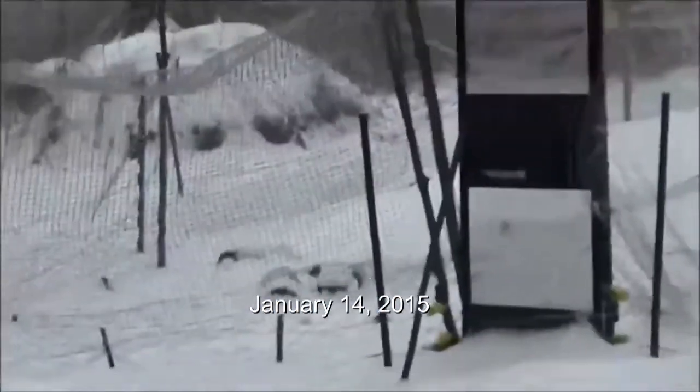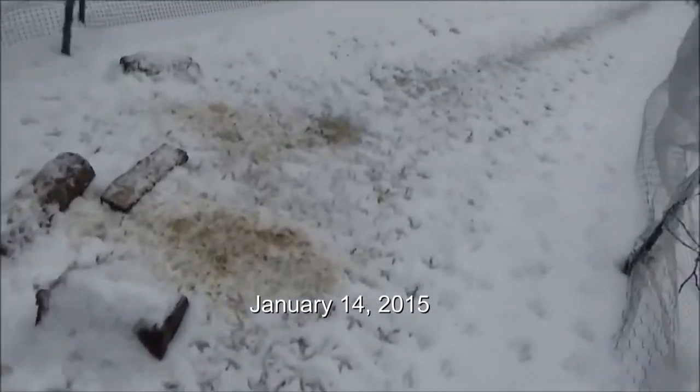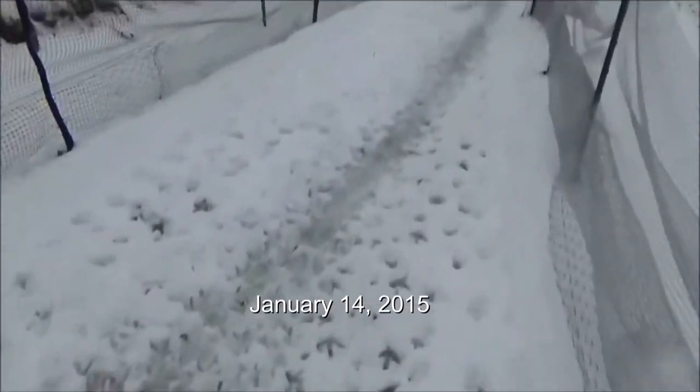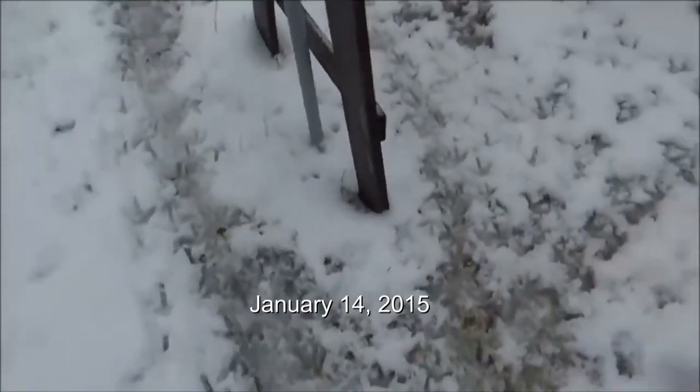It's hit or miss here at the Off-Grid homestead in the wintry weather. They're too interested in food. Looks like dinosaur tracks. There have been dinosaurs walking here on my property. Well, there's no lack of drink for the birds. That's a good thing.